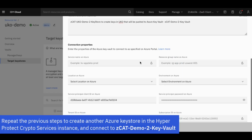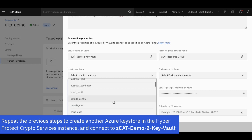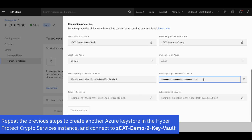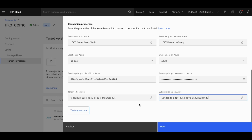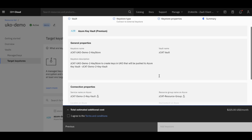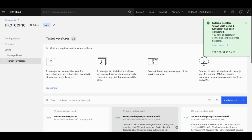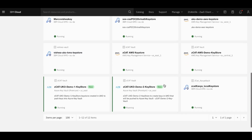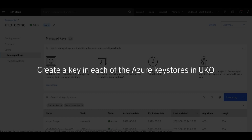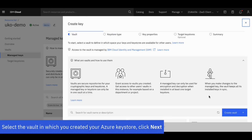Repeat these steps to create another Azure key store in the HyperProtect Crypto Services instance and connect to the other Azure Key Vault. Let's create a key in the Unified Key Orchestrator Azure Key Store, which corresponds to the first Azure Key Vault.